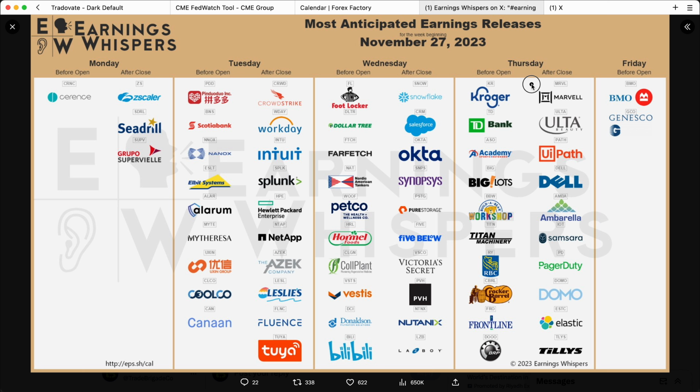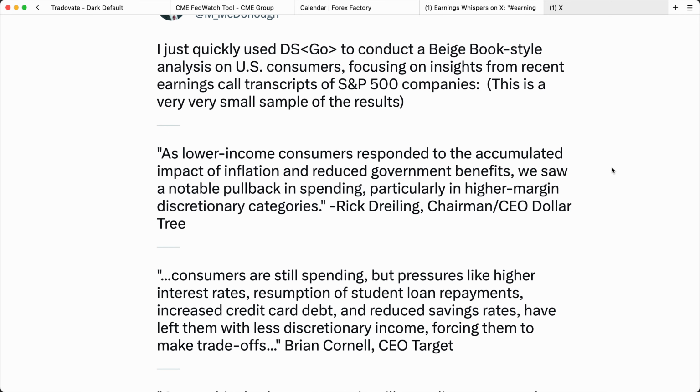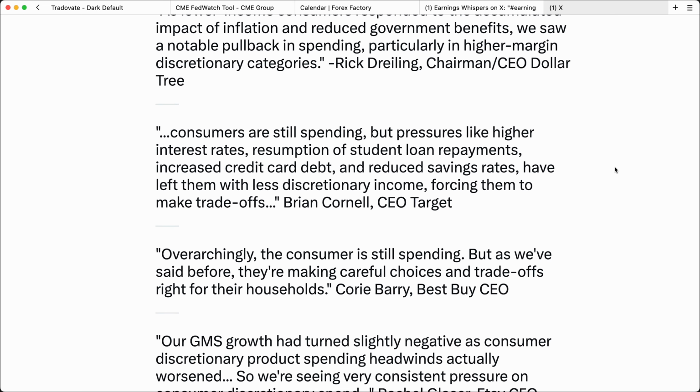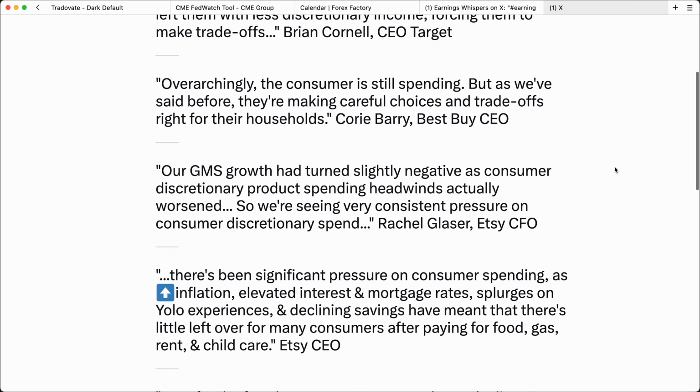The main thing to focus on tomorrow after the close will be Marvell from a chip making perspective, and Dell, the dinosaur, if you're interested in old tech. But here we go. Remember, I was just mentioning, and big shout out to Michael, always posting wonderful charts over on the old Bird app, now X. I'm not going to read them out loud to you. You can pause your screen on some of them, but these are all comments that have come from the Q3 earnings calls from retail CEOs, as you can see here in their quotes. So beautifully done from Michael.